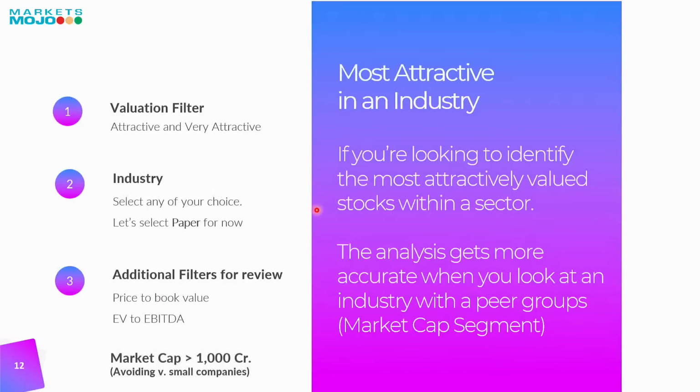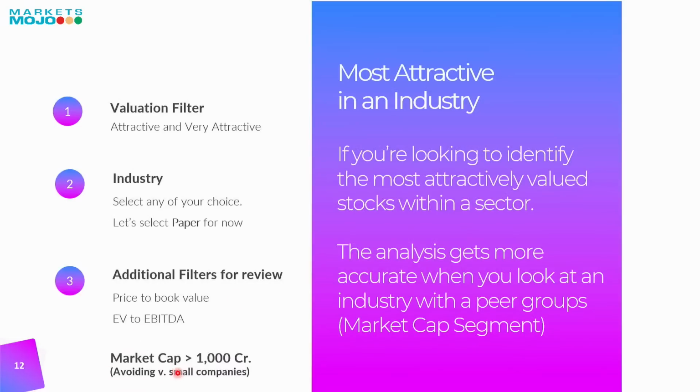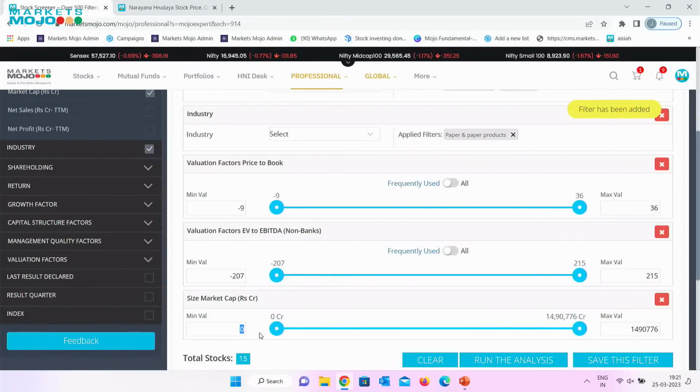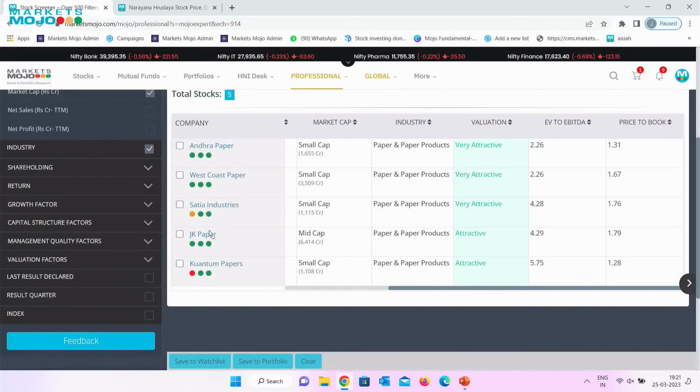And if you want to remove these small companies, you can simply go and add a filter. I want to actually exclude very small microcap companies. So I'll go to market cap, which is the size, and I'll exclude them. So I can see only 5 stocks now in this particular list. Andhra Paper, West Coast, Satya Industries, JK and Quantum Papers. I can see these are very attractive and these ones are attractive. And now they're in the small cap and mid cap range. So you can compare them together. My point is that I'm not looking at one very small and one very large cap company. So you can compare these together and understand within an industry.